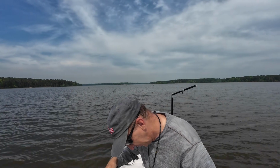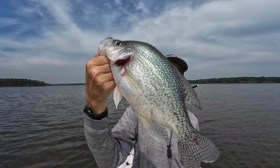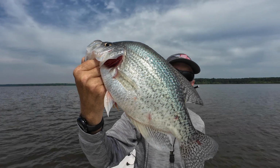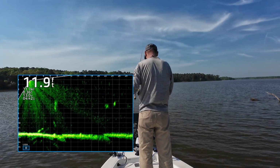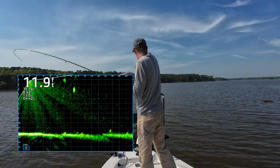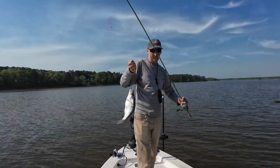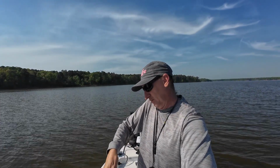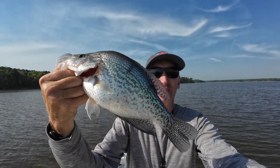There we go. Look at that. Now that's a tank right there. She's still got some eggs in her. Yeah, there's some eggs still. That's a beautiful fish right there. 26 feet. That's a crappie. He sees it. There he is. Oh yeah. Tank. My goodness. There we go. Another tank. It's a beautiful fish.